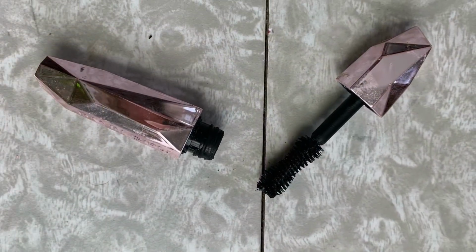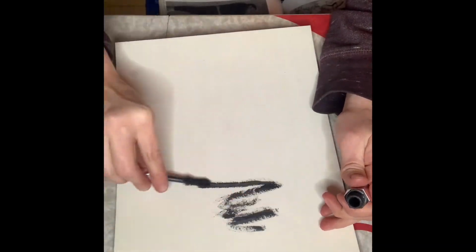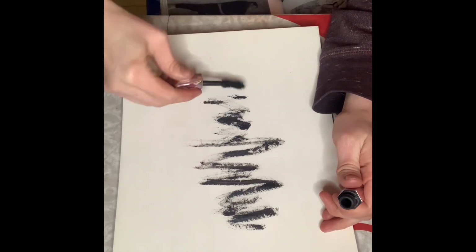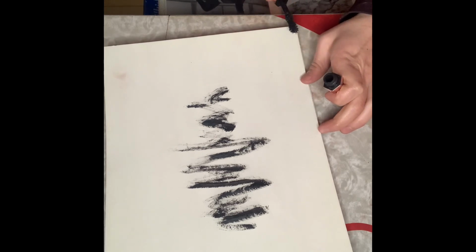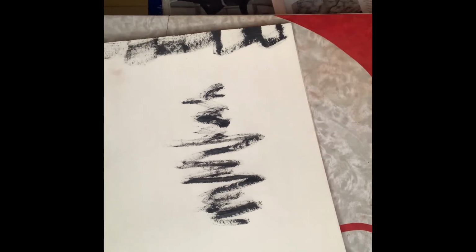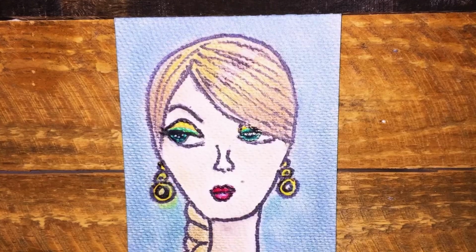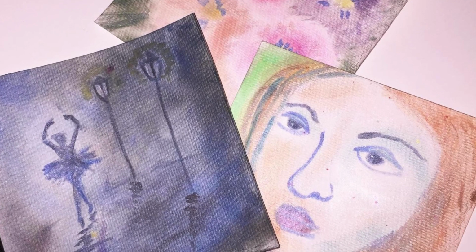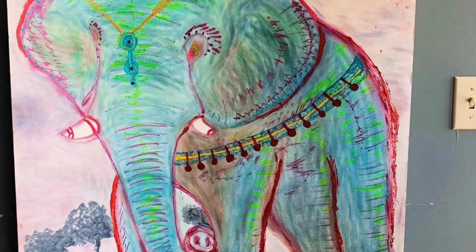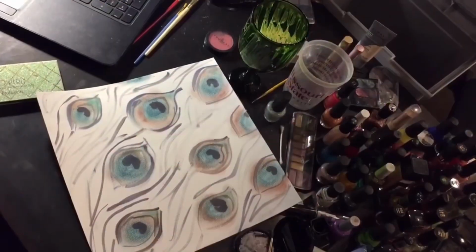Now, the hardest one to work with is mascara because I just haven't really come up with anything that creative. I guess you could make something kind of abstract, but I tried experimenting a little bit with just some fun shapes that would also need to be sprayed with some kind of a sealant. So I'm going to keep experimenting with this one to see what I can come up with. Now it takes patience and a lot of experimenting, but I came up with a couple of pieces that I thought turned out pretty nicely. These here were done mostly with eyeshadow, and my elephant is eyeshadow and lipstick and nail polish.